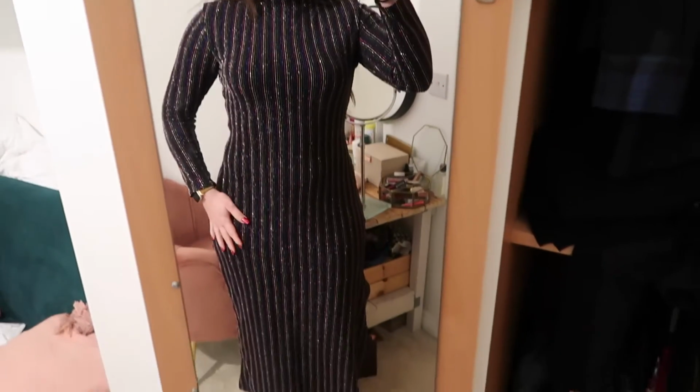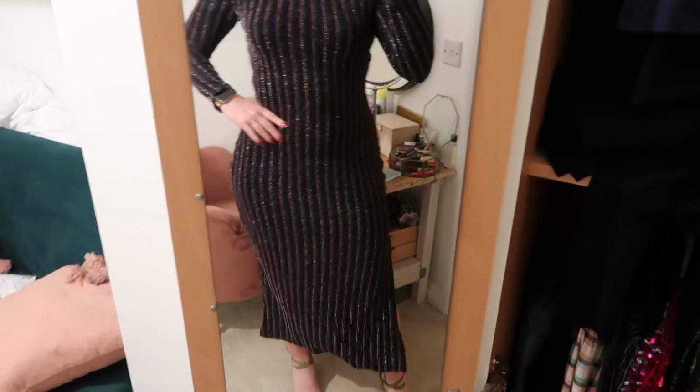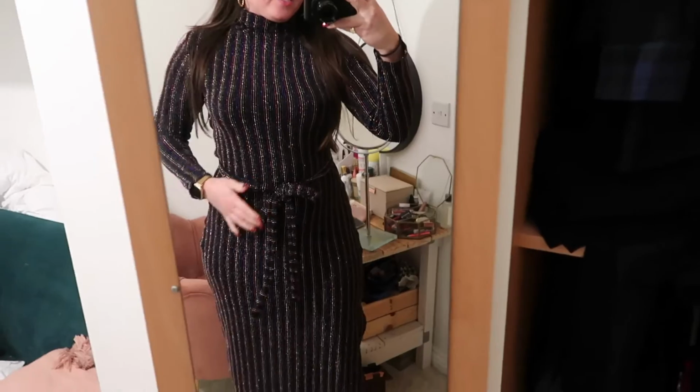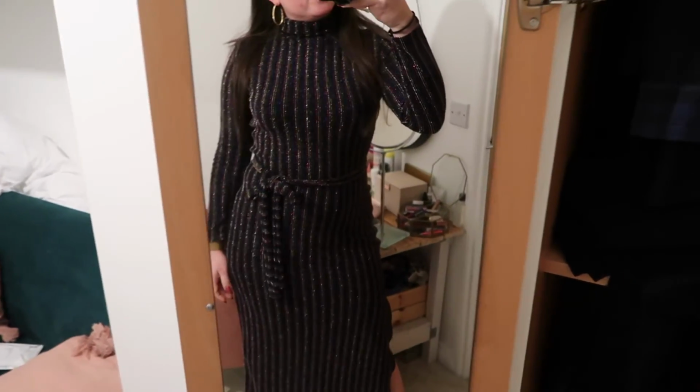So here is the dress. This is how I think I'm going to style it, with these shoes and some gold earrings. And I think, with some of the scraps, I'm going to make a belt. Okay, so I do really like it with the belt. I think it gives a nice waist definition. It's also quite nice put to the side.